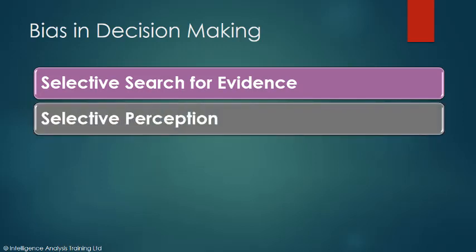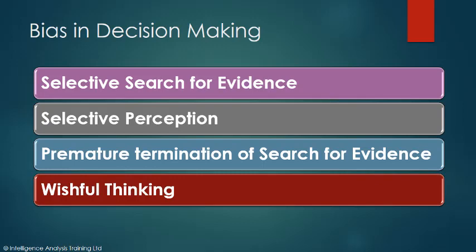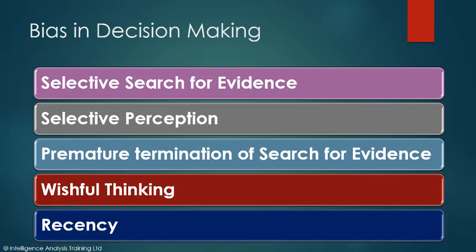Selective perception. We actively screen out information that we don't think is important, e.g. discounting of arguments with which one disagrees by judging them as untrue or irrelevant. Premature termination of search for evidence. People tend to accept the first alternative that looks like it might work. Wishful thinking, a tendency to want to see things in a positive light, which can distort perception and thinking. Recency. People tend to place more attention on more recent information and either ignore or forget more distant information.